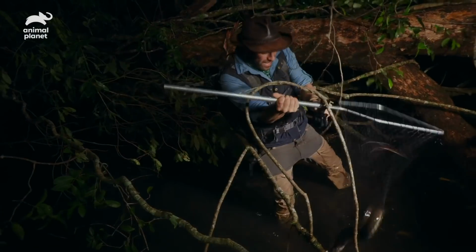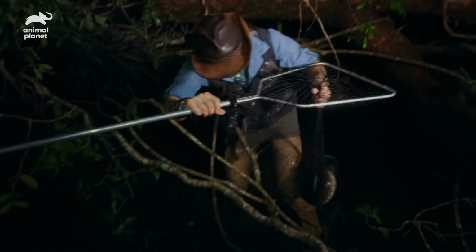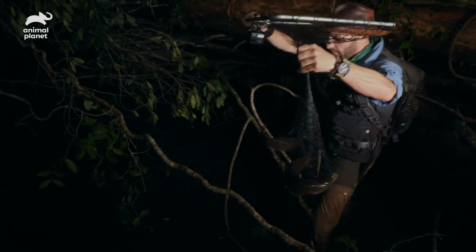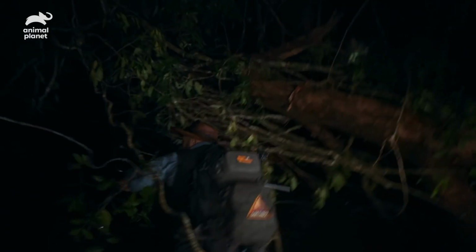Got it! Yes! We got an eel! Yes! I cannot believe we got it. That was perfect. Could not have worked out any better. Okay, here, let me get back out of these vine tangles here. Woo! Got one!